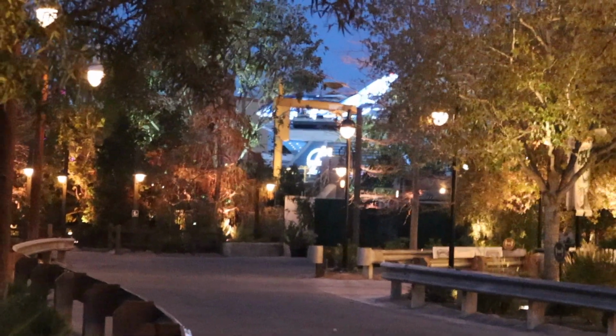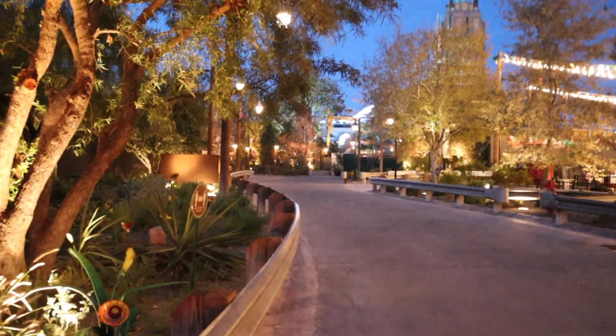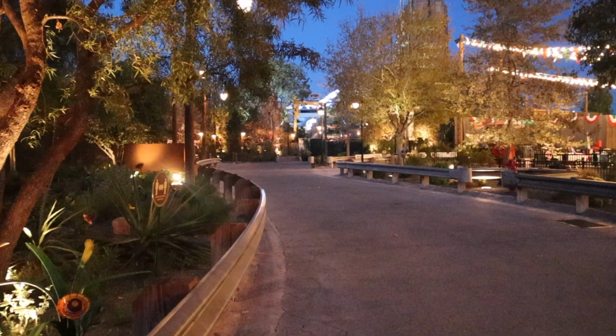But just check it out, you guys. I cannot wait to go to Avengers Campus. It looks gorgeous. And I know Disney definitely has a lot in store for us. Hopefully, we'll get to experience it when the parks do open late April.